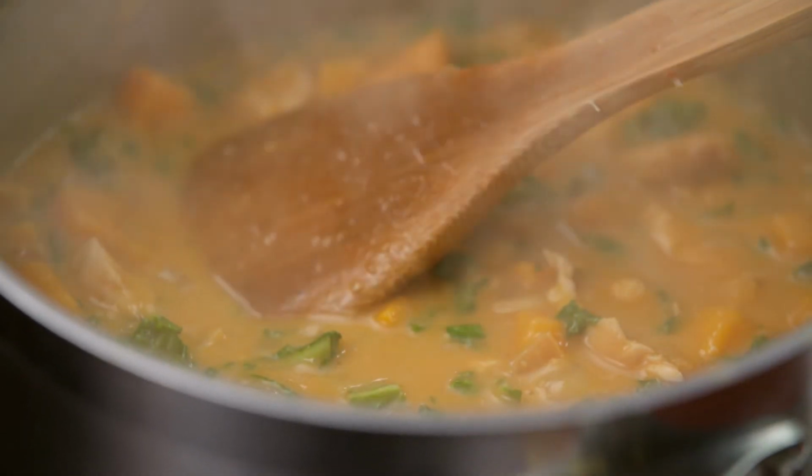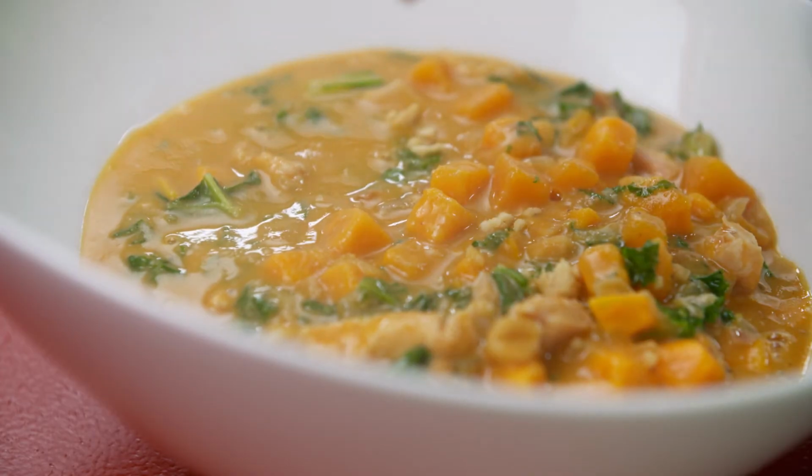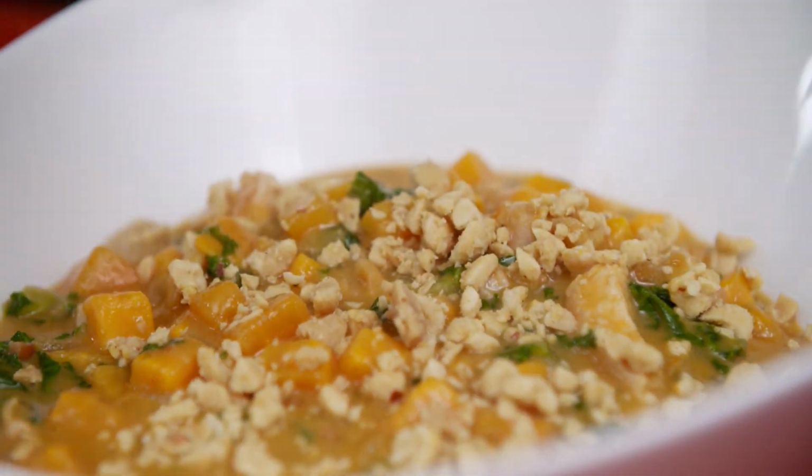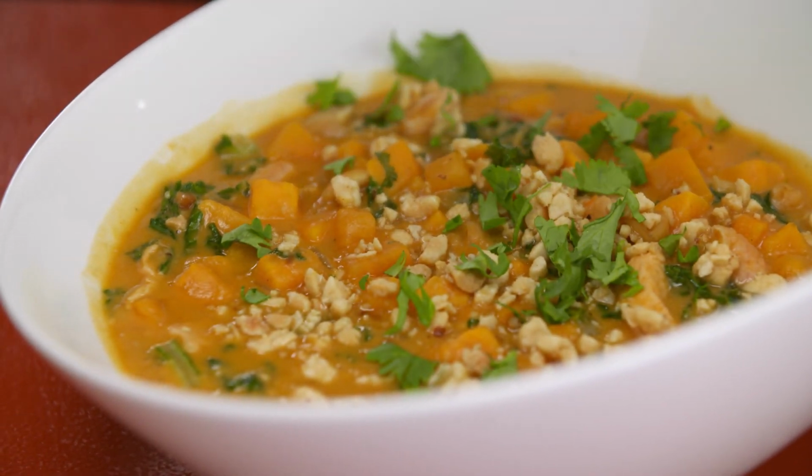It's so thick and velvety. The colors in this are beautiful. A few of my crushed peanuts for the top. Oh, first I'll add a little bit of cooling cilantro.